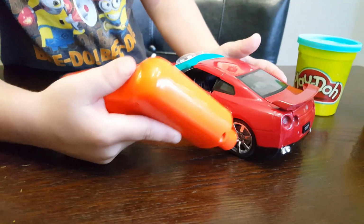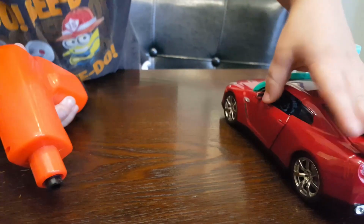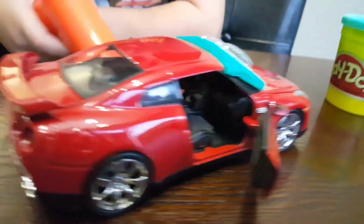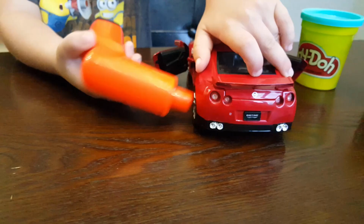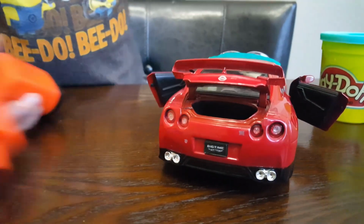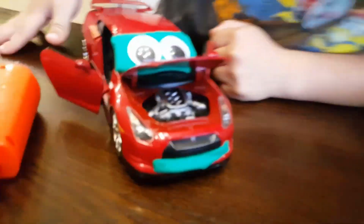Look, watch. You want to see the inside? Yeah. Wow, look how nice. That's like my daddy's picture. Yeah. You want to see the tires? Mm-hmm. And the trunk? Oh, it opens. You want to see the hood? Yes. There you go.